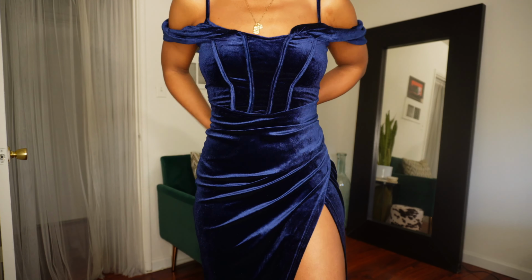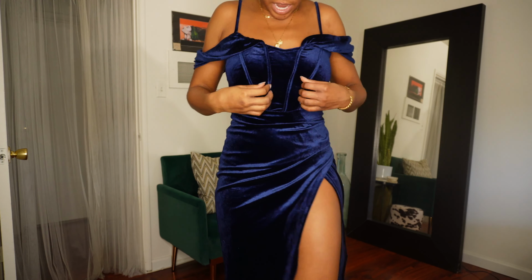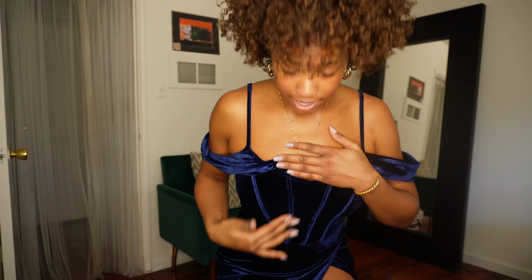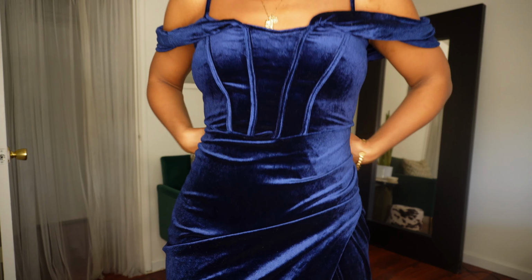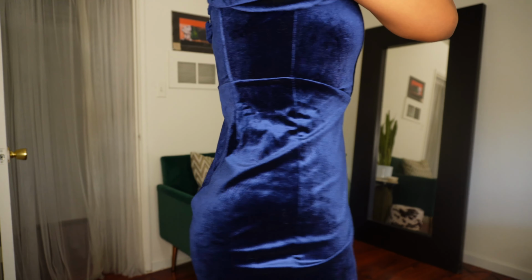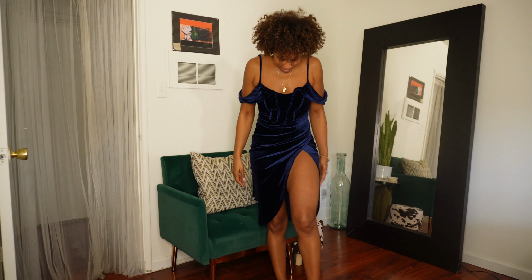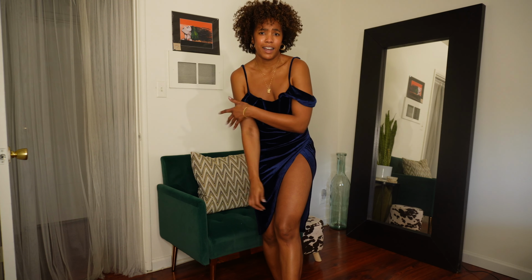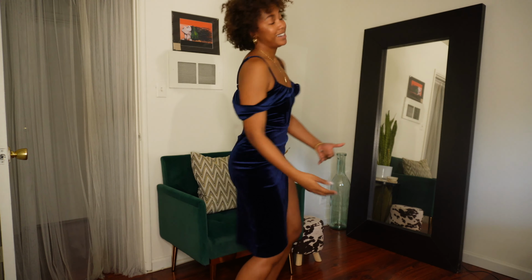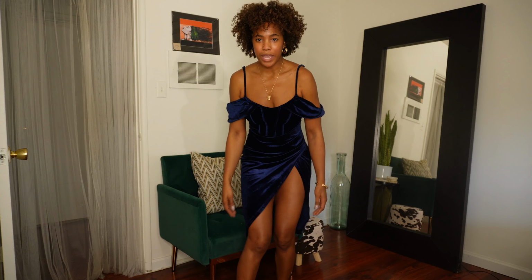I would want it to be like black. I want it to be snatched. And the only thing that I feel like is actually creating structure in this dress is the seam lines here. But the waist doesn't really, it's not doing much. I think the most exciting part about this dress is the slit and maybe the off the shoulder details. Again, another favorite of mine, off the shoulder details, but it's just not wowing me.